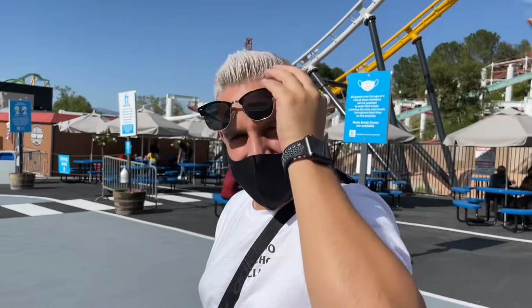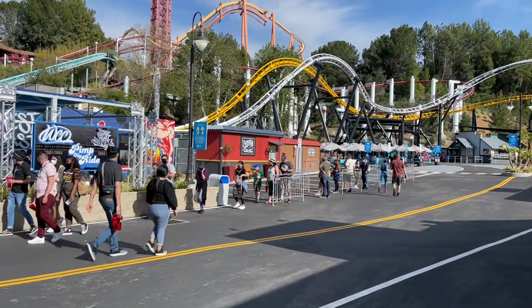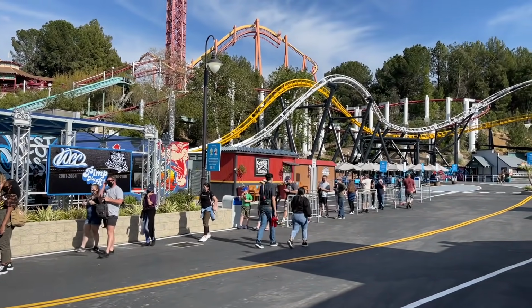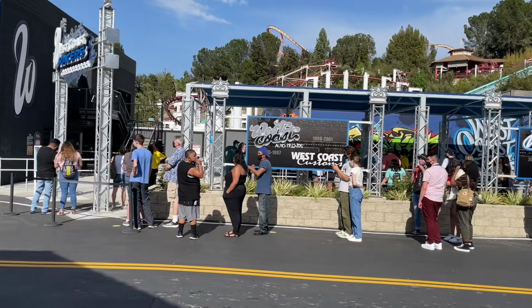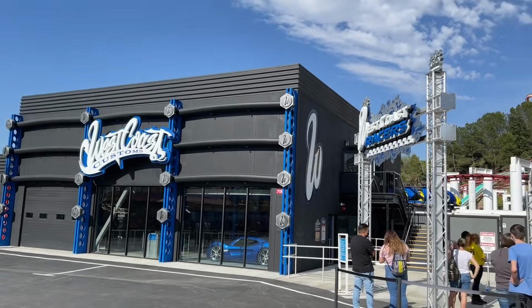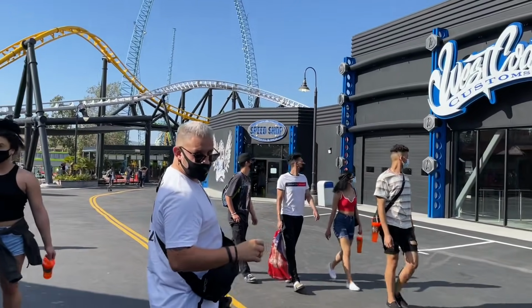So West Coast Racers. It's like a good 30 seconds. Yeah. Still going. Still going. I think it comes in and stops right here. So big shout out to Rafa, really cool Six Flags member, gave us a lot of information. So if the line's like right there, this is about an hour and a half. We might be able to end with West Coast Racers. Oh, they're about to launch. All right, let's keep it going.